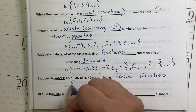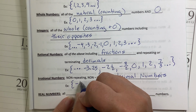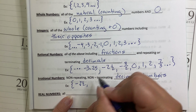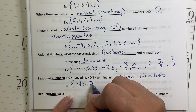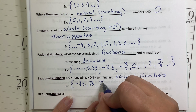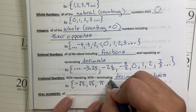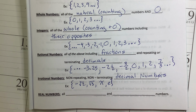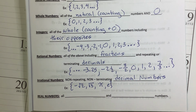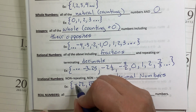So, for example, negative square root of 2, say the square root of 3, let's do pi. Pi does not repeat, it does not end. E is another number that does not repeat, does not end. I'm just going to put a little bracket around all those kind of numbers that are just never ending, never repeating. Real numbers are all the rational numbers and irrational numbers.